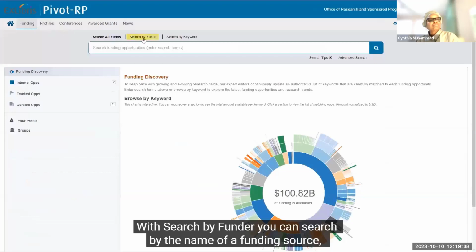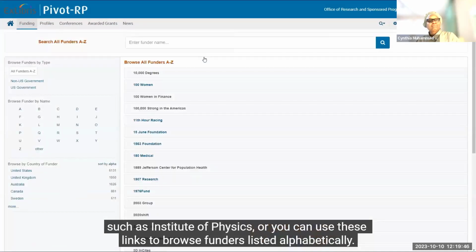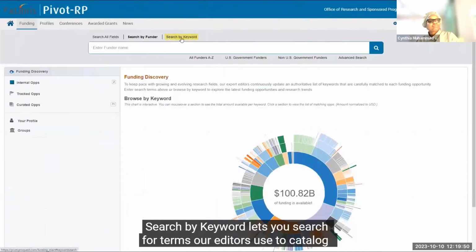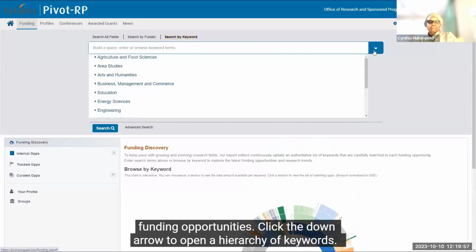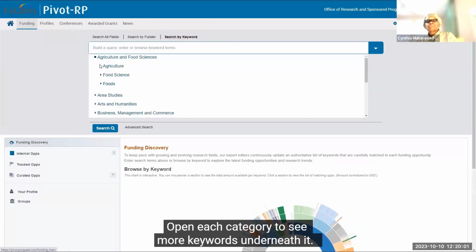With Search by Funder, you can search by the name of a funding source, such as Institute of Physics, or you can use these links to browse funders listed alphabetically. Search by keyword lets you search for terms our editors use to catalog funding opportunities. Click the down arrow to open a hierarchy of keywords.